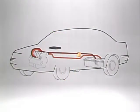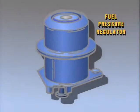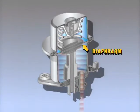The fuel pressure regulators for both the CFI systems are bypass devices with fuel supply and return ports. As mentioned a few minutes ago, they are designed to help maintain a constant fuel pressure across the injectors. Inside the fuel pressure regulator is a spring-loaded diaphragm. The diaphragm opens the fuel return port when the required fuel pressure is exceeded, relieving some of the fuel pressure. The diaphragm closes the return port when fuel pressure is back to the correct level.